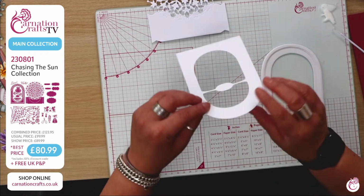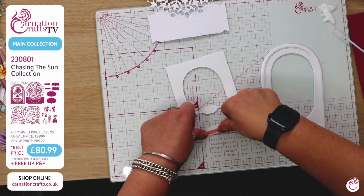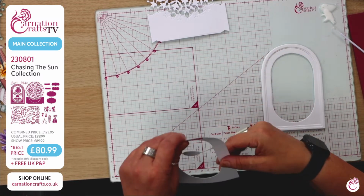Now I've scored this one at 1/2 inch. I've got my red liner tape on it, and I'm just going to fold that right back and burnish it, just so I know that this is going to move as I want it to.